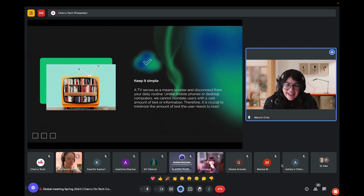Also, and this is a generic piece of advice, keep it simple. A TV serves as a means to relax and disconnect from your daily routine. So, unlike mobile phones or desktop computers, we cannot fill the user with a large amount of text or information. Therefore, it's crucial to minimize the amount of text the user needs to read. A TV device is not for reading. People are not sitting in front of it to read a book like they would on another device. So keep it simple, not so much text, and use only the necessary.